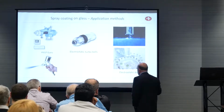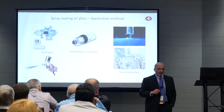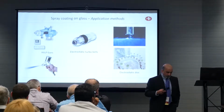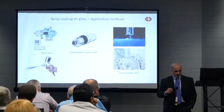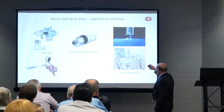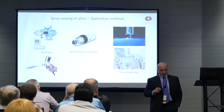Then you take the next step up and you go to an electrostatic turbo valve. Okay? It's got about 70% transfer efficiency. What I mean by transfer efficiency is how much of the coating actually hits the object, how much lands on the object as opposed to going into your filters. And then you look at an electrostatic disc. Okay? That's got about 80% transfer efficiency.